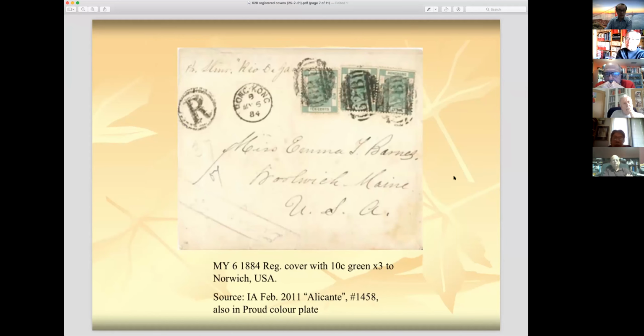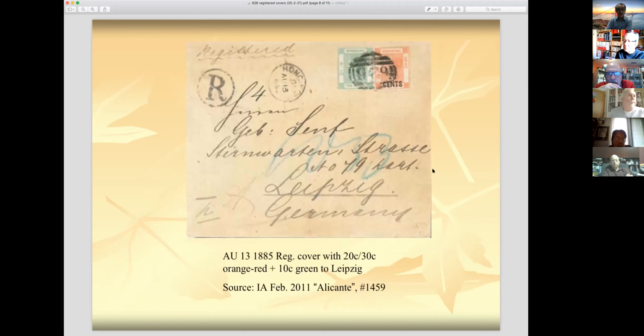And then this one, this is probably Proud's cover. I mean, it was in the Alicante sale. Probably is Proud, and this is actually illustrated in his book with the 3 10 cents, being double rate plus registration. And then this one also from the Alicante sale with the 20 cents plus 10 cents.